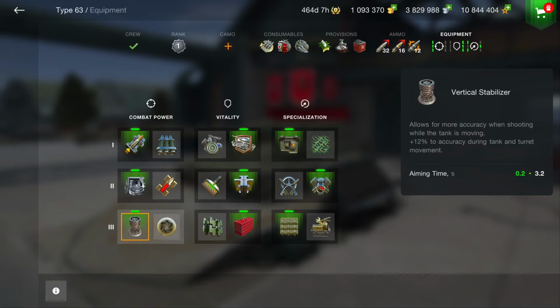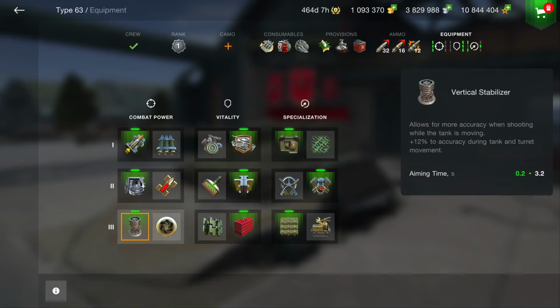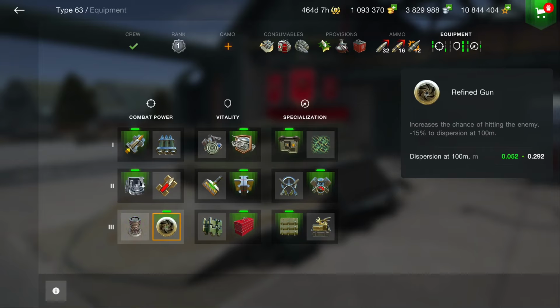On the other hand, this tank already has great aim time, and you could definitely use refined gun to sort of balance that out and make this tank just very accurate with good aim time. And of course, combat stabilization helps out when you are moving slowly. So either of these is good. I would say use them both and figure out what you like. Refined gun is definitely a very viable choice considering the mechanic on this tank.